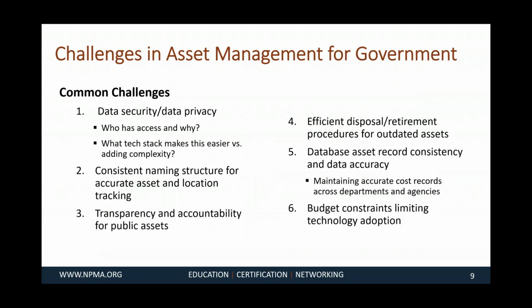From education, we'll move on to government. Some of the common challenges we see within government are data security and data privacy. Is everybody who has access to this supposed to have access? Why do they have access to it? Making sure that proprietary information is kept in-house on a secure server.